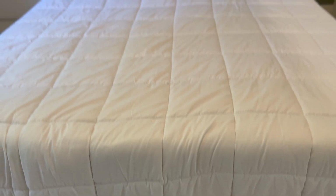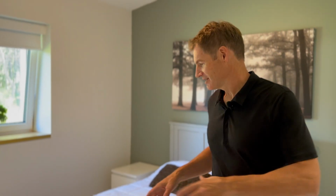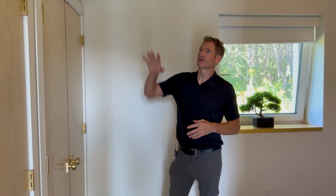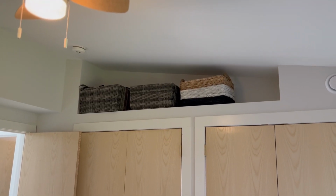Master bedroom. So master bedroom, this bedroom's 10 by 12, can fit a king-size bed, 2 sets of double door closets for maximum storage space, keeping the room as compact as possible. Storage above the closets, doing a huge space-saving feature.